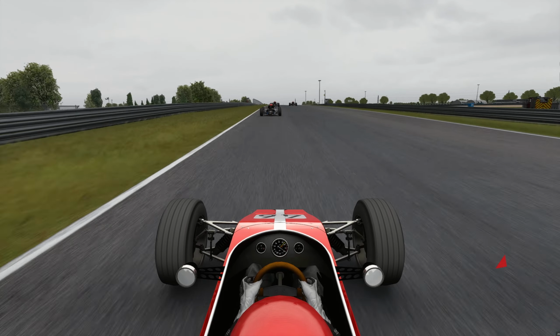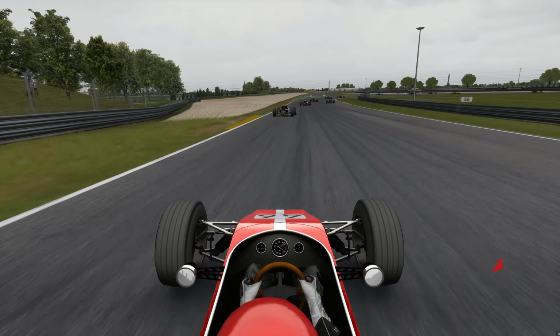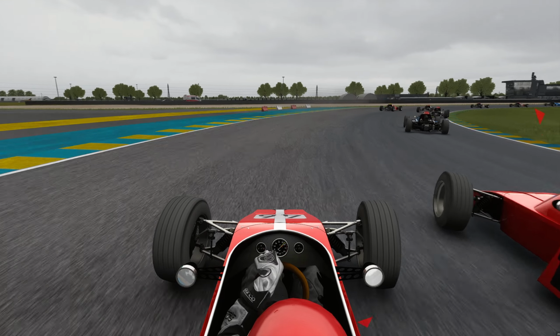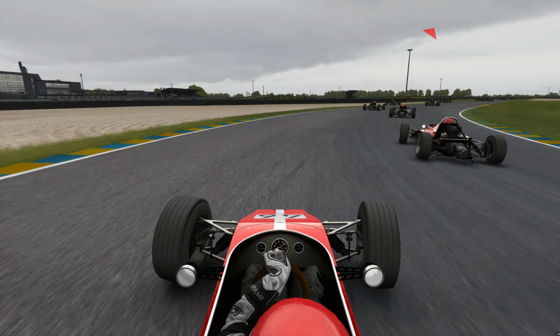Today I am sharing with you 5 brand new Assetto Corsa mods that you need to check out. We have some super cool stuff on today's list, from some track day cars to some fictional and real life circuits as well.